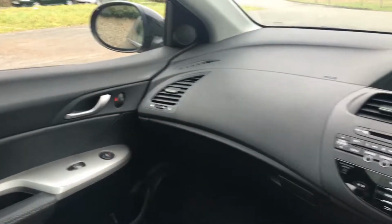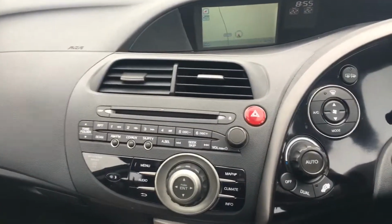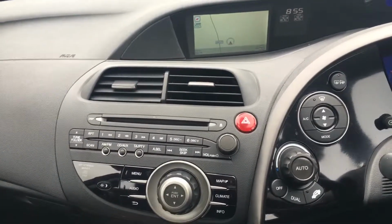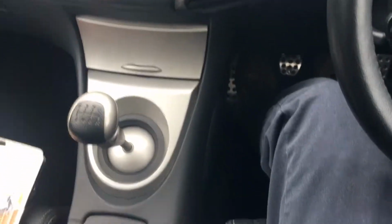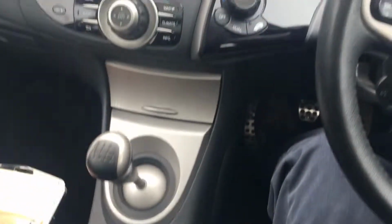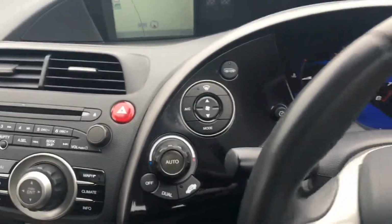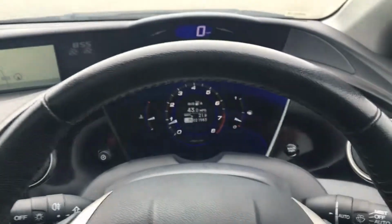Just going to scroll across this wonderful dashboard. It's absolutely immaculate. It is so clean. Obviously EX model, so big screen sat nav, really simple to use. Gear lever, heated seat controls, all in absolute perfect working order. Got your manual climate control system lights there as well. Then you've got this wonderful two-tier dashboard.